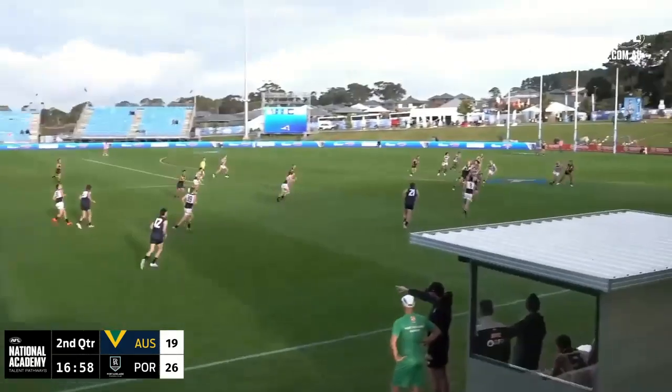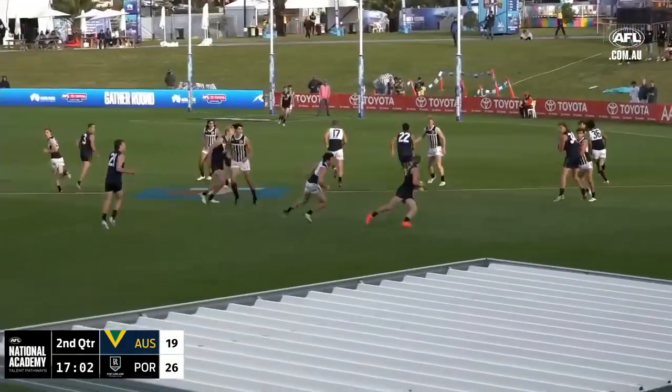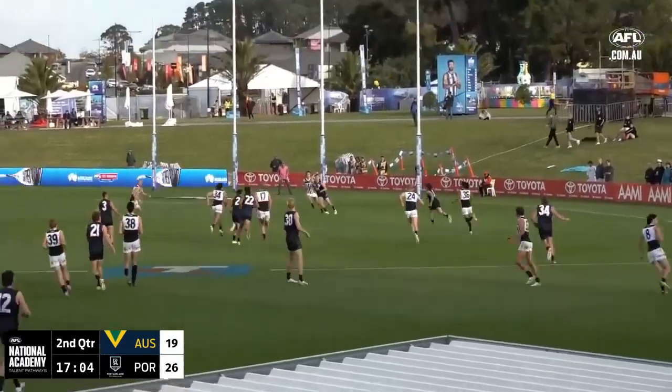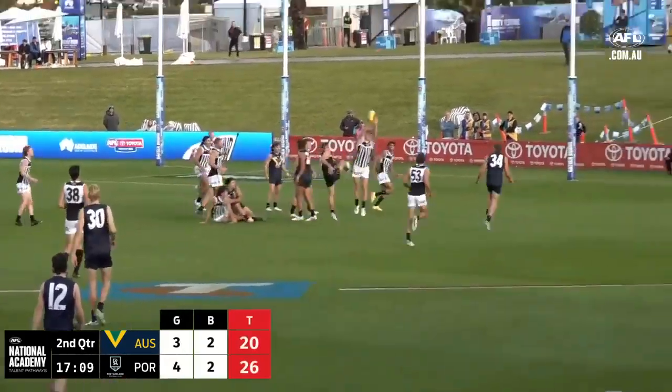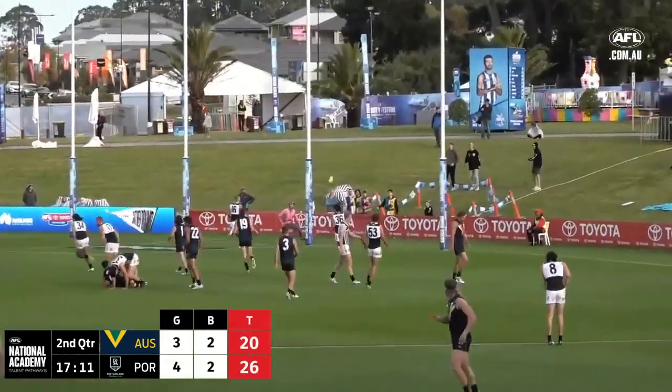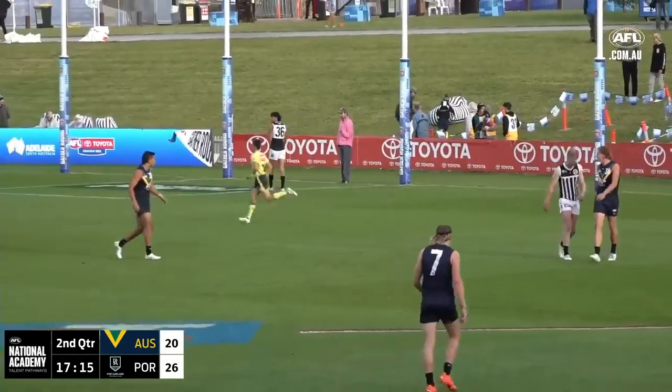Patton. Kick will land at about 50. Walter affected the contest, but it's Harley Reid again. The turn and go. The kick wasn't bad inside 50 either. And then it's sharked by Cleary. Gets a quick one away. Minor score for the Aussies.